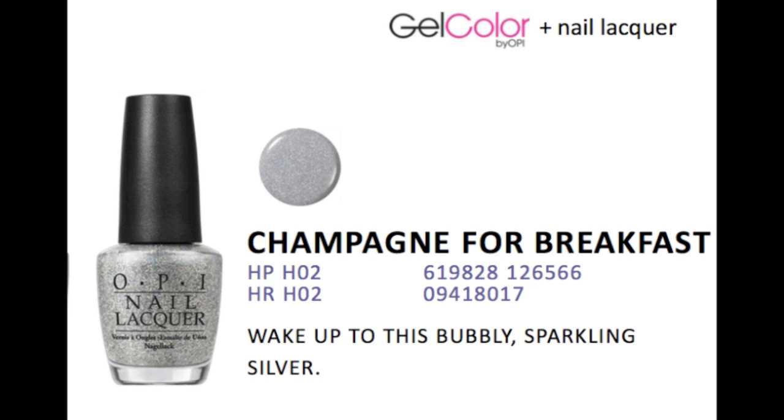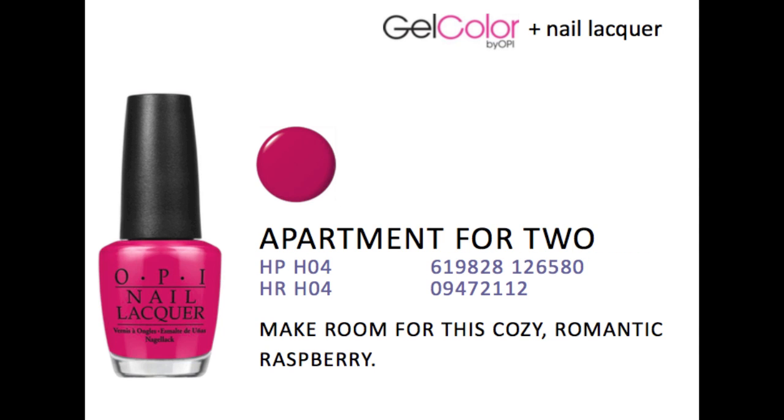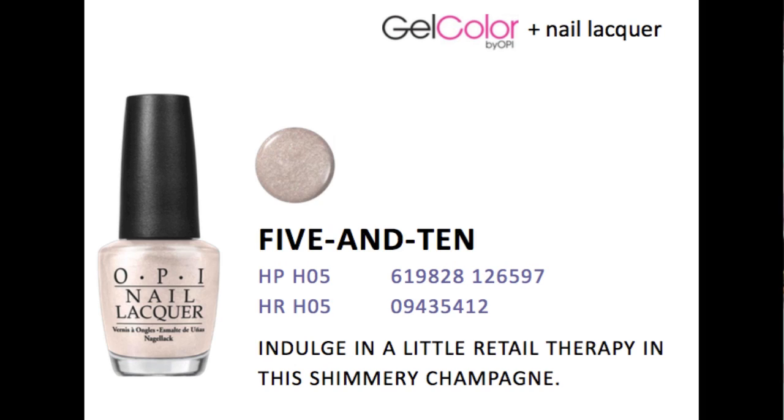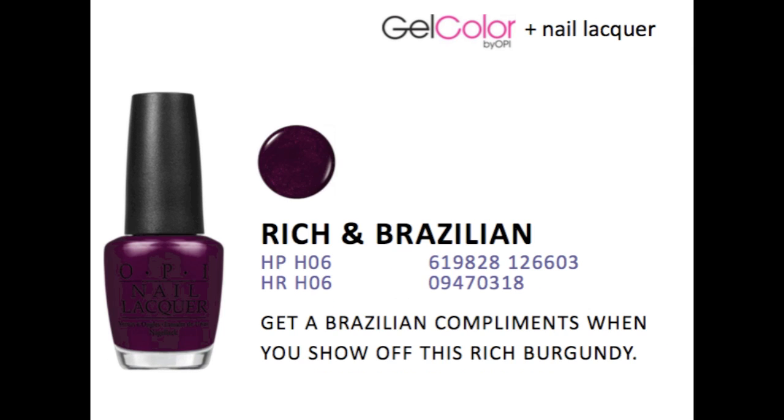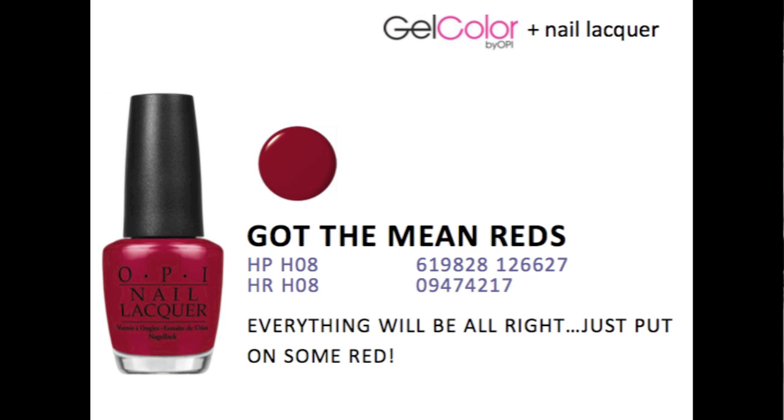Then for your regular polishes, you also have I Believe in Manicures, which is your Tiffany blue. Champagne for Breakfast, which is described as a bubbly, sparkling silver. Black Dress Not Optional is Elegant Little Black Dress Black. Apartment for Two is described as a romantic raspberry. 5 and 10 is described as a shimmering champagne. Rich and Brazilian is described as a rich burgundy. Meet the Decorator, a hot little red. The Mean Reds, they basically just call it a red.